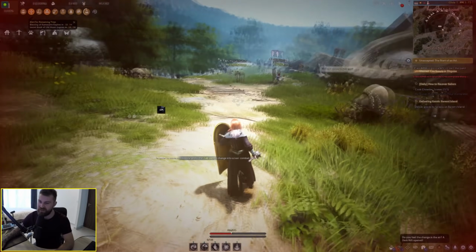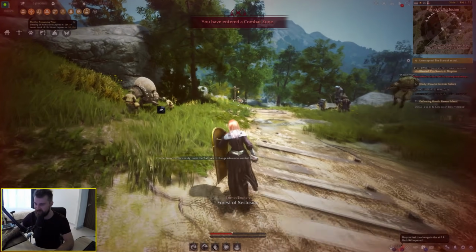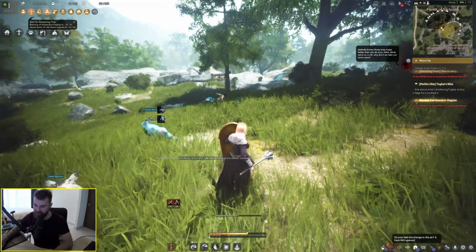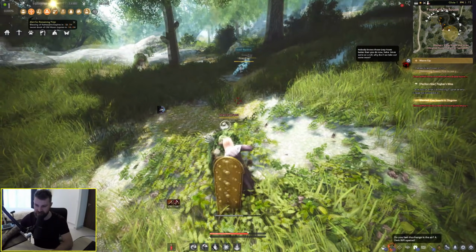I also have no idea what the awakening is for this class. I haven't looked at any trailers or anything. I just saw pictures. This is the new class for Black Desert. Big shield, and I thought, yeah, I'm in. If I press shift with this class, she kind of charges forward with her shield. Doesn't do any damage though, but it looks cool.